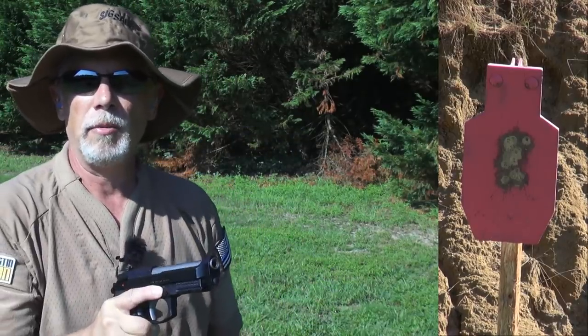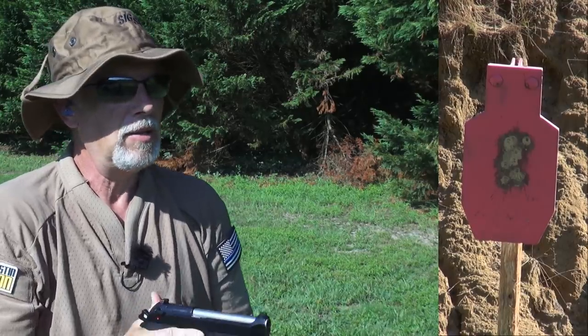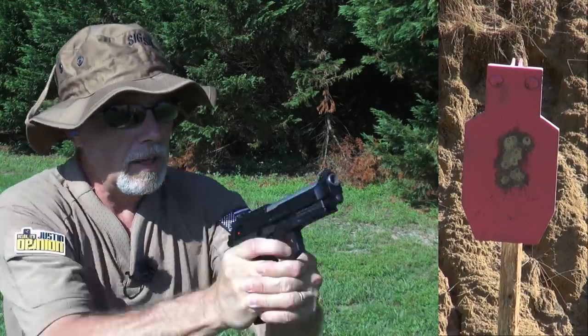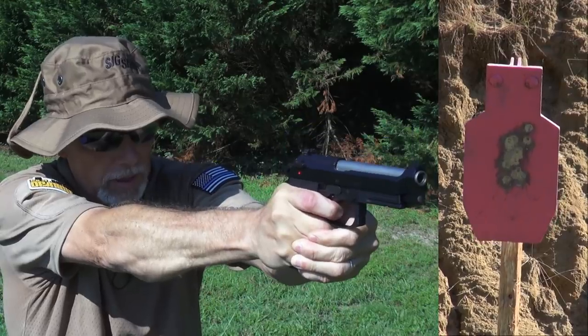That target you see downrange is 10 yards away from me, about 10 or 11, and it is made by and supplied by Tactical AR-500 Targets. It is made out of AR-500 steel, and it is a miniature.